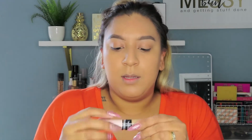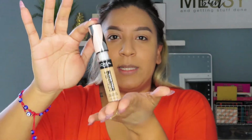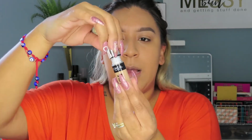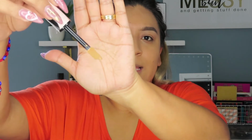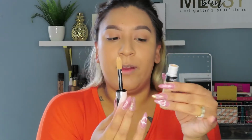So it does have the same shape as the Shape Tape. The front is very cute packaging. It's all over saying what it is. And you kind of twist it. And, ooh, it also has the doe foot applicator just like the Shape Tape, which is amazing. As you can see here, it looks exactly very familiar to the Shape Tape, I'm not gonna lie.